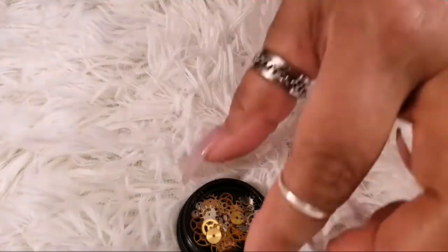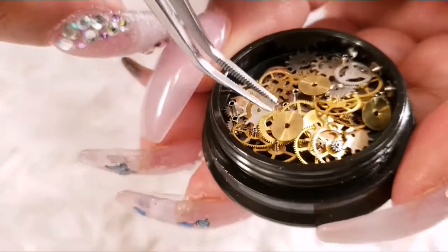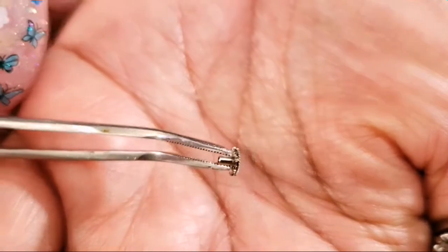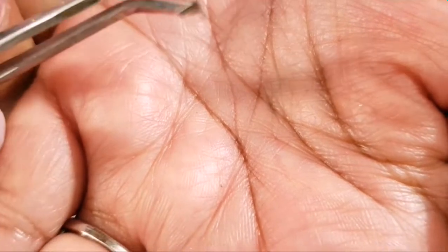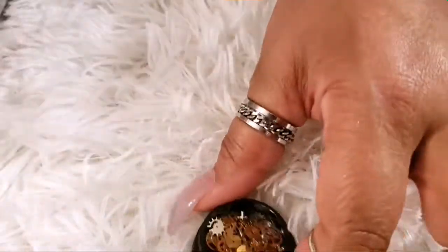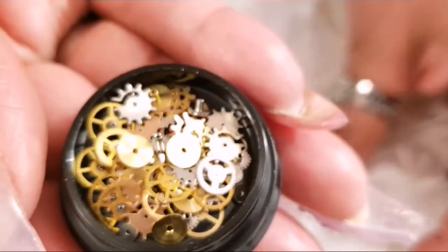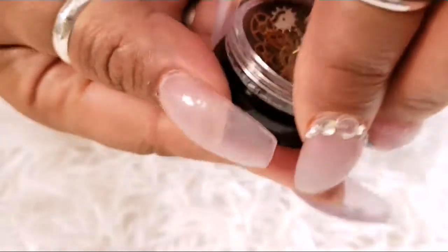Okay, so yeah, they're really 3D because these here have a little stem. I'm hoping you can see it, a little stem right there. I really want to try these. I was looking at those, and some of them are silver, some of them have a little brass look, and then some of them are gold. So I really want to use that one.